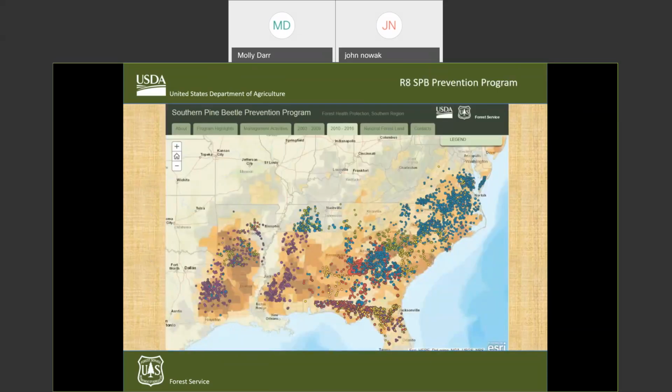And if you want to know more about this program, as Molly mentioned, we did put together a story map a few years ago, and I think Molly did provide a link to this. And you can see where all the treatments have occurred on the landscape over the past 17 years. This is updated through 2016. We're working on adding the 2017 and 2019 data, but you can click on each one of those dots and see the type of treatment that happened and how many acres and all that stuff. And also there's contacts in there if you live in Mississippi and you want to be part of this program, or if you live in Florida and you want to see what you're doing in your state, you can do that.